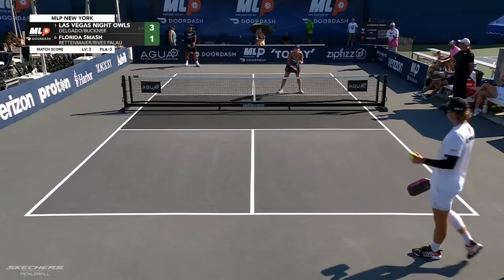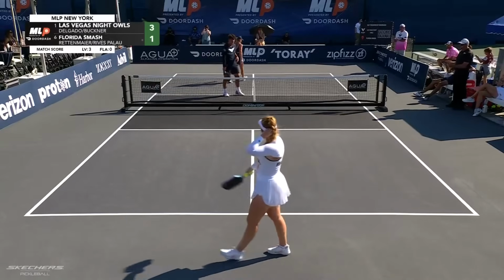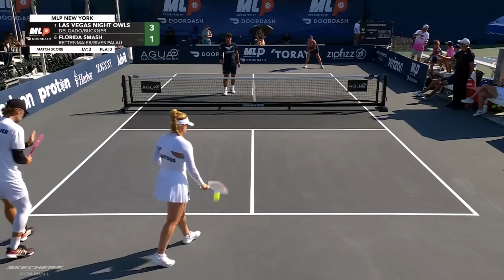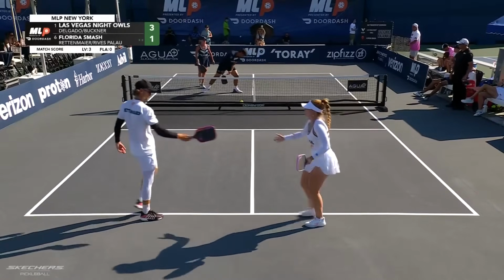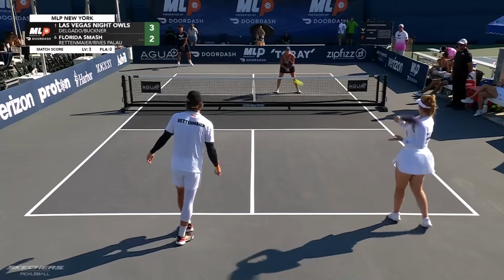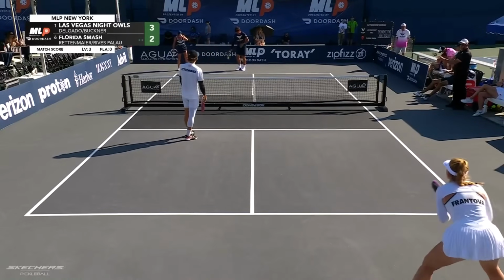Side out, Travis Rettenmaier to serve at 1-3-1. Third shot lob by Travis Rettenmaier. Did not throw James Delgado off. I feel like a lot of players who come to pickleball from tennis have really good overheads. Lob is becoming a super popular shot, though. Yeah. 2-3-2. Side out. 3-2-1.